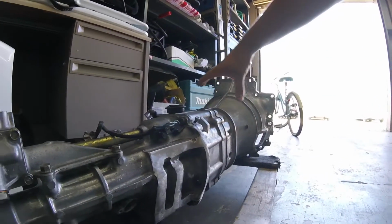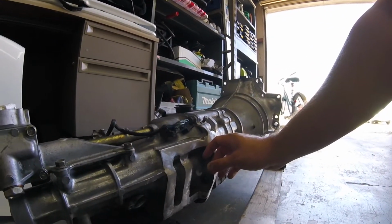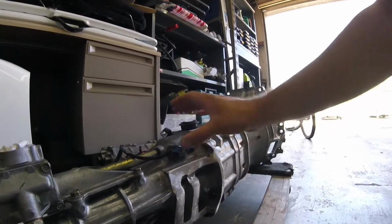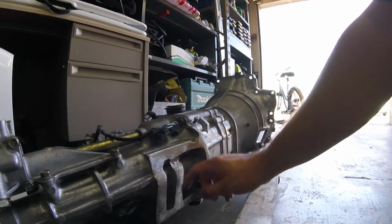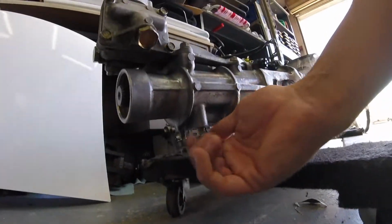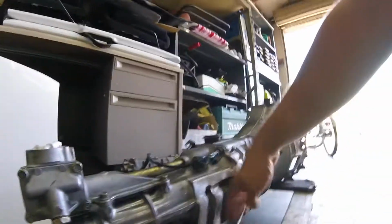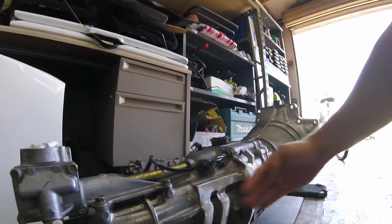Since I'm going to be building a trans tunnel out of tubing around this, in order to fit wider seats, I want to have the thinnest trans tunnel I can, so I went ahead and trimmed off this, which I'm not going to be using to mount the transmission. I'm going to be using these back here to mount the trans. So this is just extra weight, yeah, but it's mostly just in the way of making a thinner trans tunnel. So that's gone.